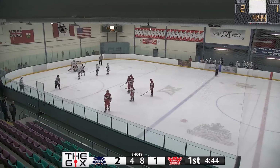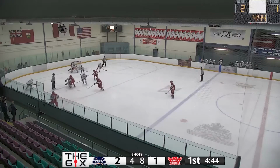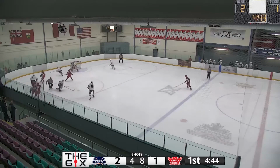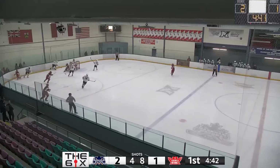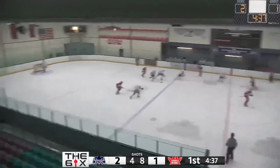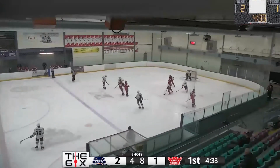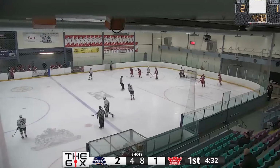Needless to say, though, the Markham Majors are going to have to stay out of the box coming down the stretch because the Toronto Nationals have proven that they do have an effective power play now as it's down below the goal line. Big hit there from a defenseman in the corner. Through center ice, and the puck is just kept on side. No, not quite, as Machoni touches it up.